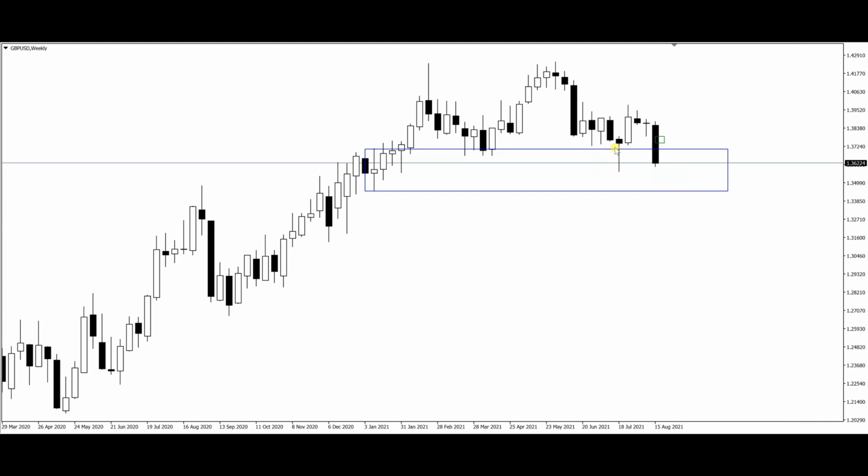But as far as I'm concerned, right now, I'm actually in a long trade. Hopefully, this low is going to hold. And from here, let's say anywhere from right around here, maybe the markets might find a way to start pushing again to the upside for further continuations to the upside. Who knows? So that's what I'm seeing from the weekly time frame.